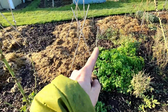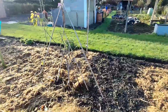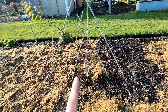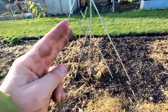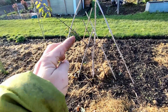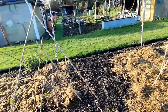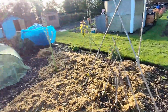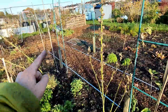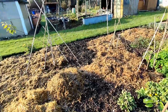This is the cherry tree. The goal is to train them like a fan shaped, flat. So I need to prune them like this, and then the actual fan, it will fan out to the sides, and I'll keep training it. And I actually want to move them along this path somewhere, because I don't really like them where they are right now.